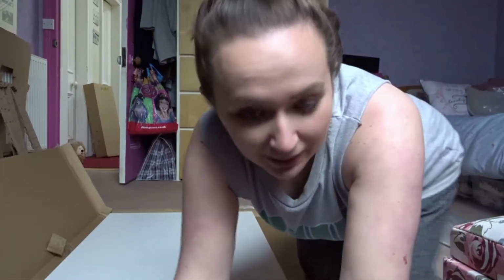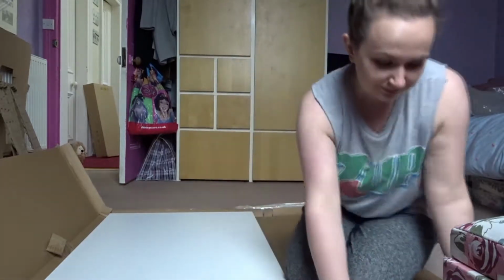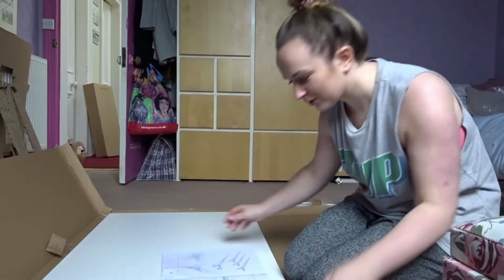Rule number one of flat pack: always lay everything out so you know you have everything. Rule number two: instructions. I'm not too proud.